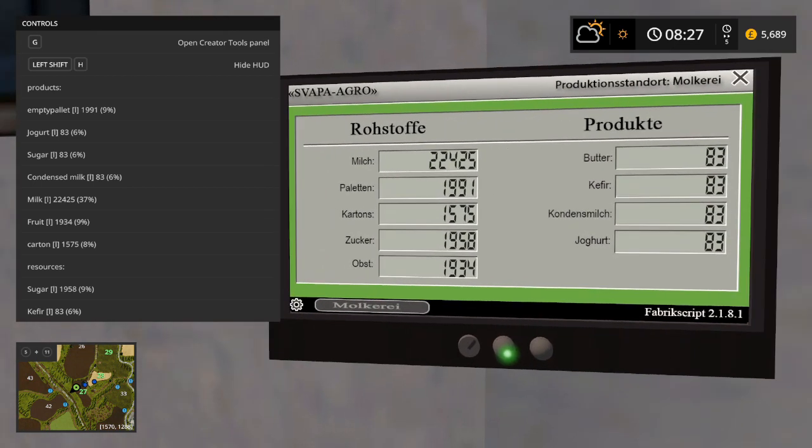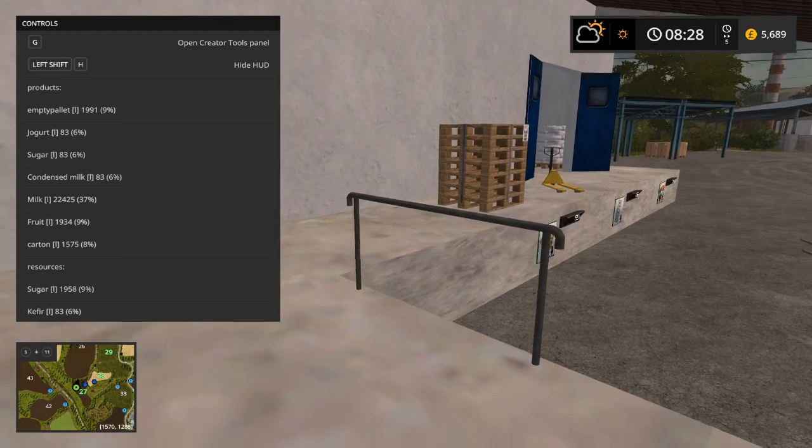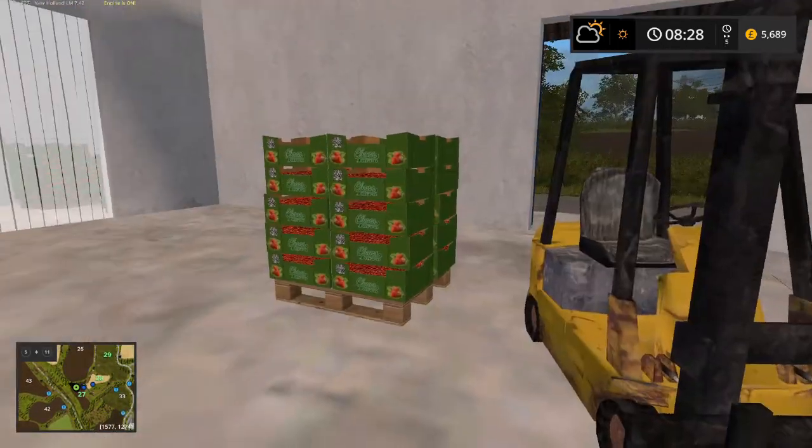I know, that's a product. That's something we're producing. So we have 4 different things, and I'm not sure what each of them are. So let's have a look in here. So we've got lots of sugar in here. We've got lots of fruit.